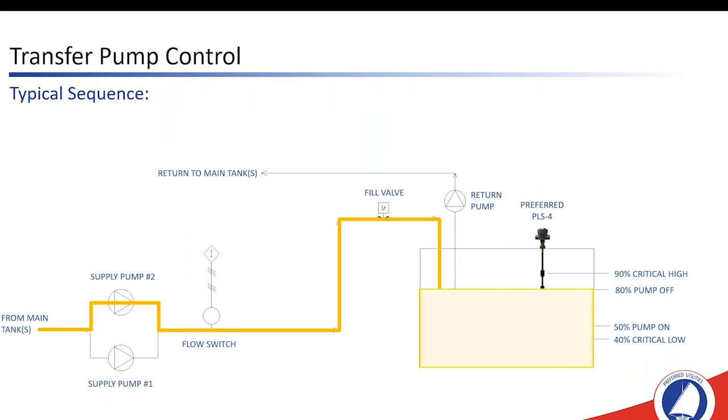If the fuel level gets down to 40%, which it shouldn't, but if it does, we sound the alarm and we energize both supply pumps to increase the flow to the day tank. If the fuel level gets to 90%, we sound the alarm, we hardwire de-energize the fill solenoid valve on a multiple day tank system. If it's just one day tank connected to a transfer pump, we will hardwire de-energize the pump motor starters as well, and we'll energize the return pump. And then with all three of those things going on, your level should get down to 50%, pump on, the return pump will shut off, and then the system will top itself off again to 80%.